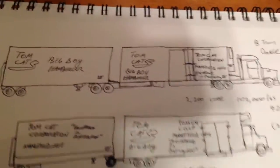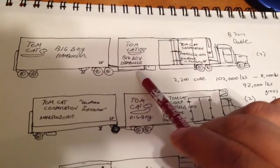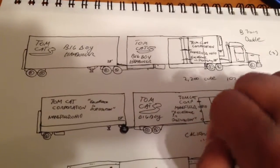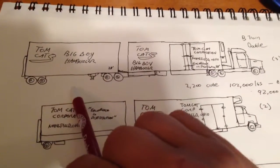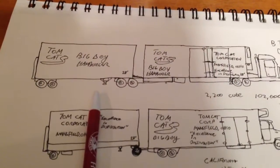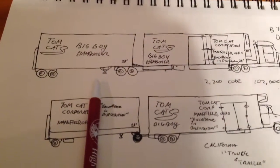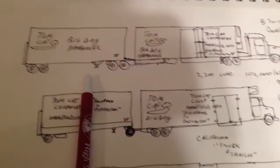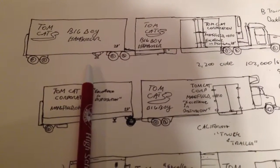Now, a couple people asked, let me get my pointer pen here, why this trailer is missing axles. It's not. Its axles are right there. This is called a B-train. You see them around here in Ohio. The steel haulers use them, believe it or not. Well, some of them do. They use them in the covered wagons.